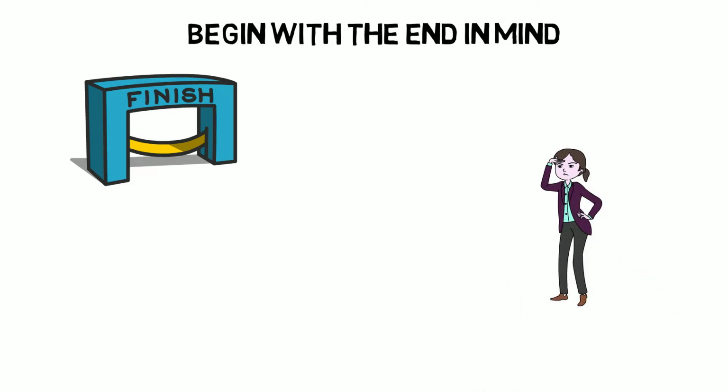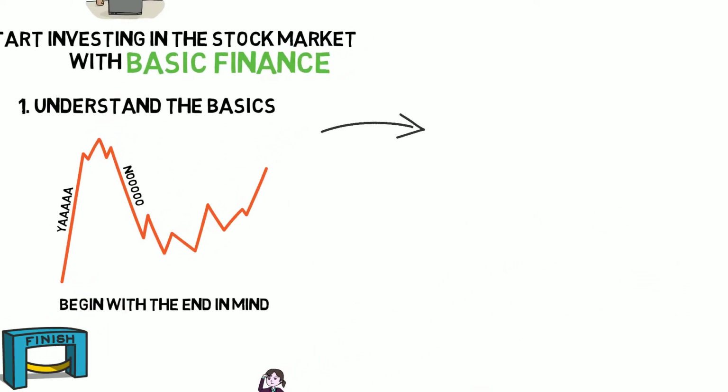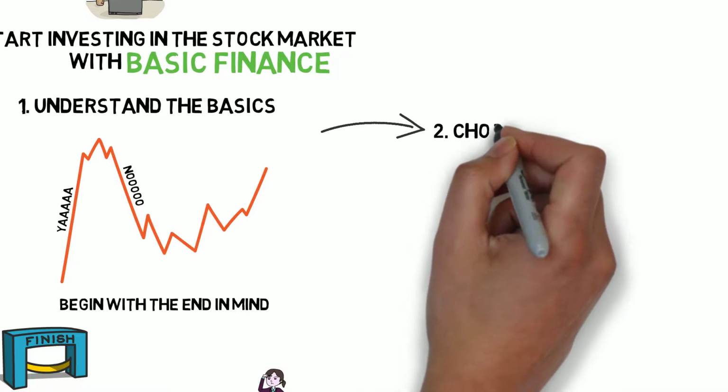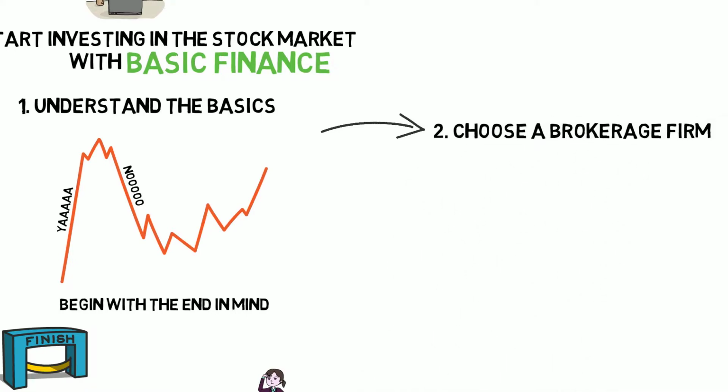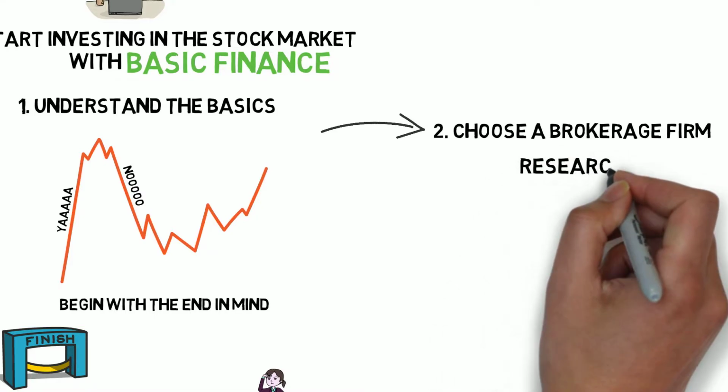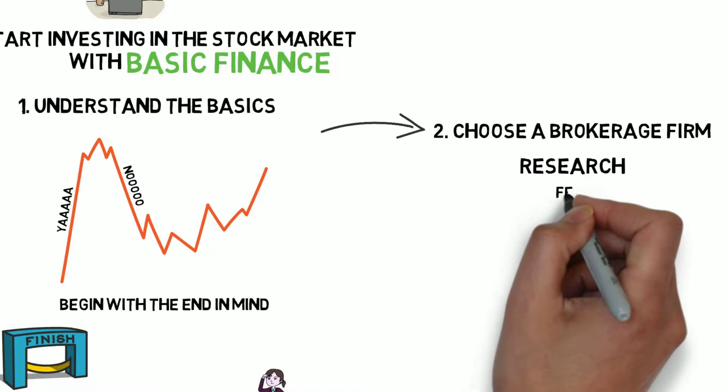Having an end goal will help direct your research, will save you time, and will ultimately impact what you decide to invest in. Next, the second step in investing is to pick your brokerage firm. A brokerage firm is the company who performs the stock market trades on your behalf. There are hundreds of firms to choose from, and some common brokerage firms are Fidelity, Charles Schwab, and E-Trade. So go ahead, research various brokers, what fees they charge, if any, and ultimately pick one.